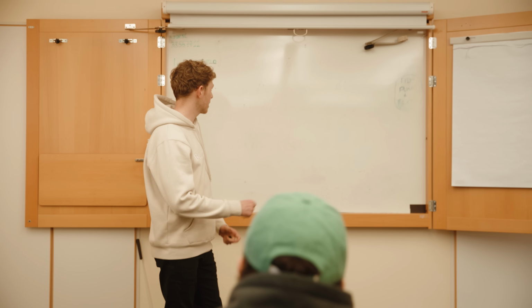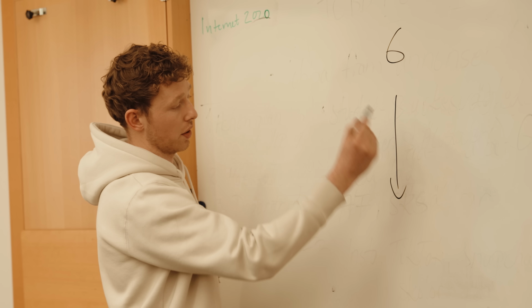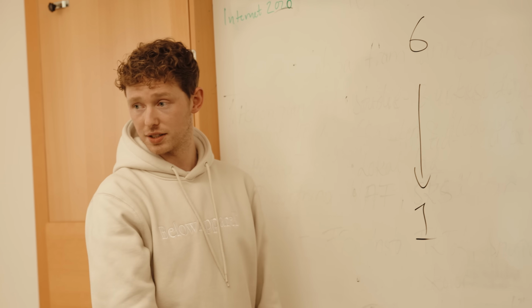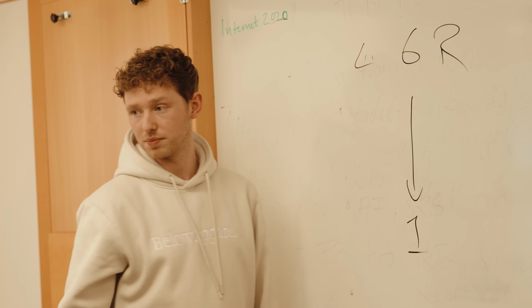So every driver has a different note system. Ours is quite simple, but quite common. We have 6 down to 1. 6 being the fastest, and 1 being the tightest. And then, of course, left and right.